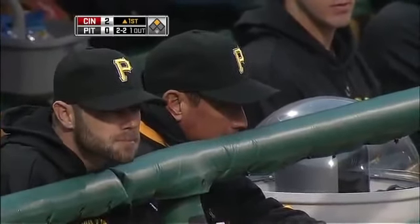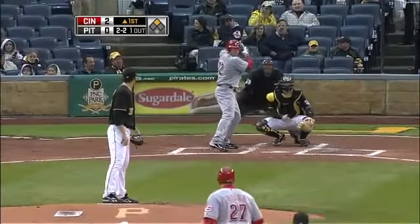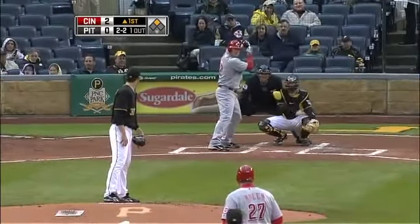2 balls, 2 strikes the count. Bobby Crosby seated next to John Russell. We got the fastball by him earlier in the count, now 2-2.